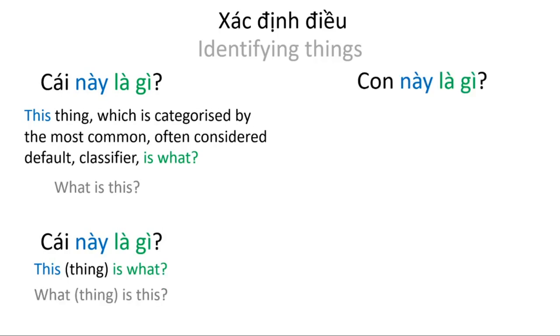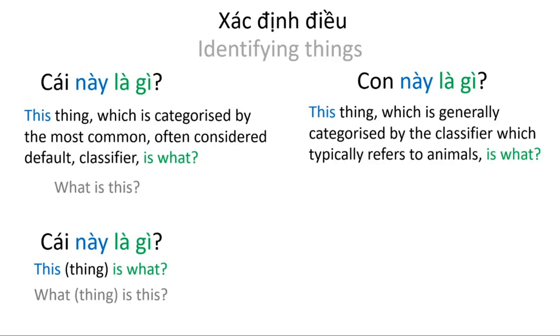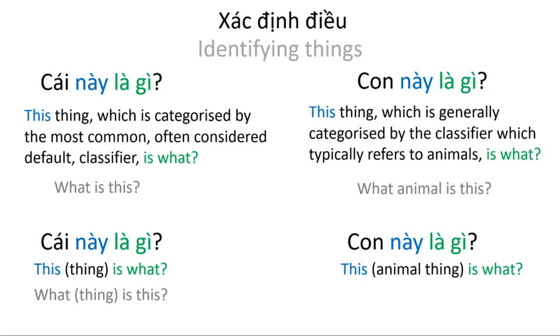So if you saw an animal and you didn't know the Vietnamese word for it, you would ask this question. Con này là gì? This thing, which is generally categorized by the classifier which typically refers to animals, is what? Or what animal is this? Con này là gì? This animal thing is what? What animal is this? However, as with any language, there are exceptions.